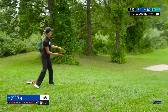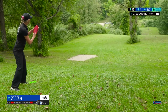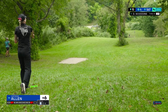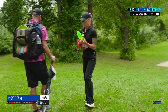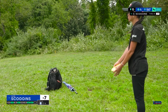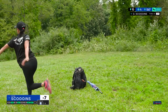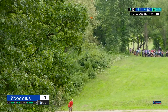Catrina gonna be shortest off the box here. She's gotta be just playing for par, like probably to the bottom of this ditch. Yep. Super safe play. Love that. Breaking this hole down. Owen with one of her flippier Star Destroyers. Wow. Working that right side.